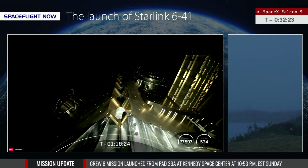On the Starlink flight, that cryogenic helium is used to pressurize the main propellant tanks during flight. That process of loading is set to begin in just about 2 minutes.